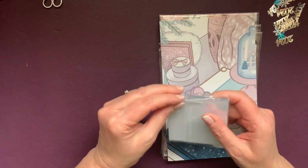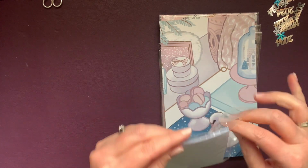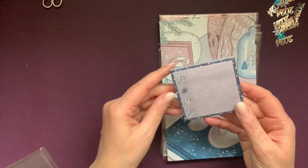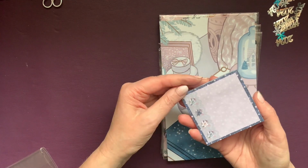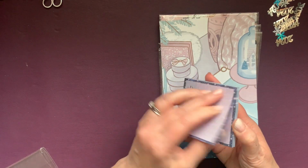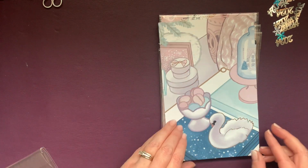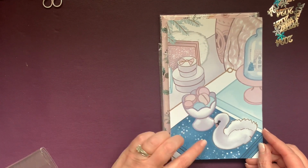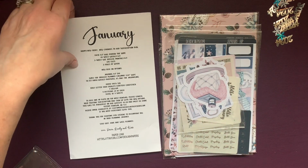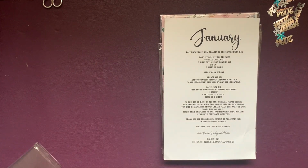You also get a sticky note pack in this sub box. Pretty, pretty. So the sticky is here at the top, so the florals are along the side with a bit of lace. Love it. And this is the journal card, the macarons and the swan. So here's information about the sub box. And I'll just pause there so you can screenshot if you'd like.